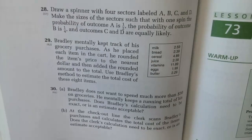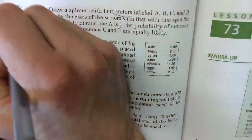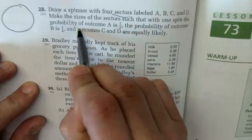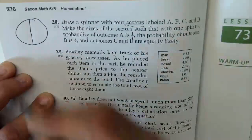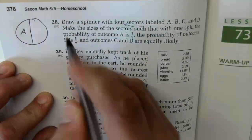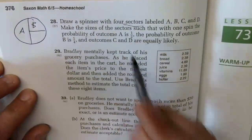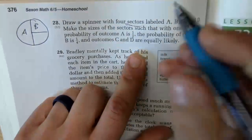So, draw a spinner with 4 sectors labeled A, B, C, D. Make the sizes such that with one spin, the probability of A is 1/2. Well, I'm going to go ahead and separate it into halves, and I'm going to put A on 1/2. The probability of outcome B is 1/4. And then outcomes C and D are equally likely. How do we do this? Anna.